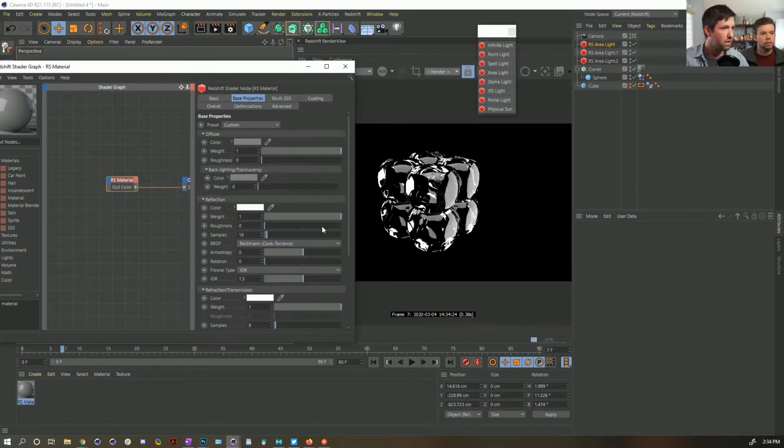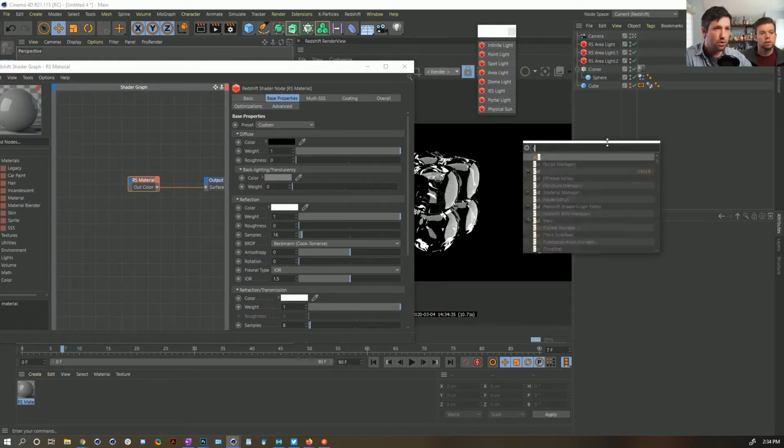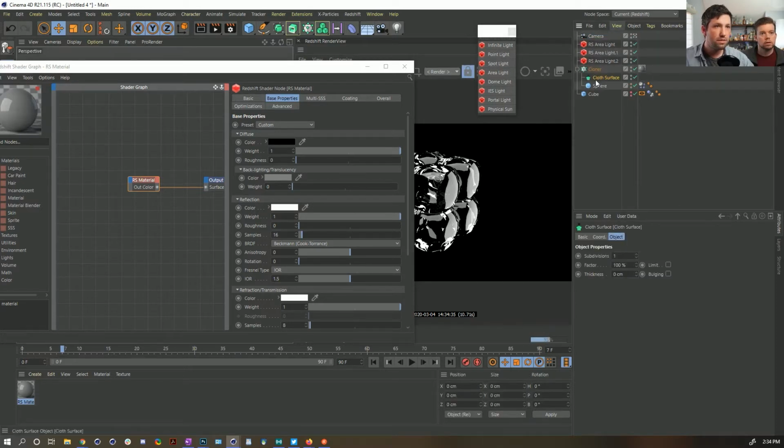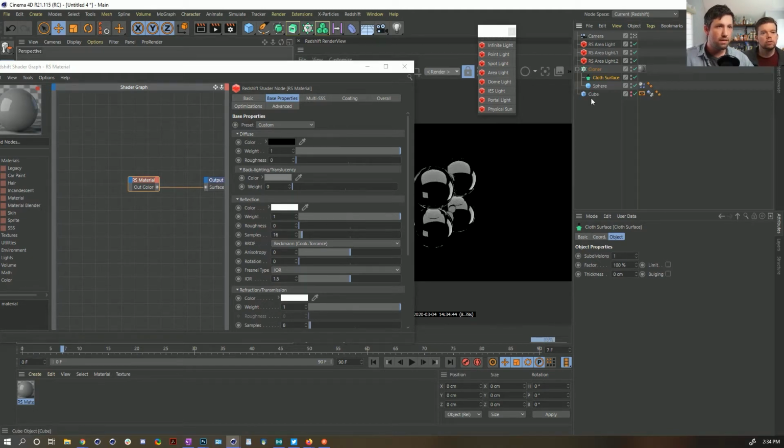The next step is to dial down some of this, let's just make this black. And you wanted to give this some thickness, so let's do a cloth surface. We'll just zero this out. Reset. It's at 0. You just drop the sphere inside the cloth surface. You probably have to run the sim again though.